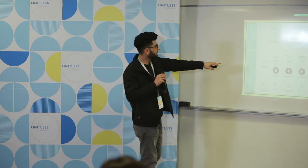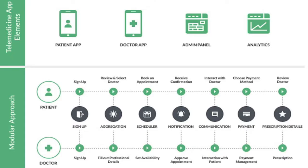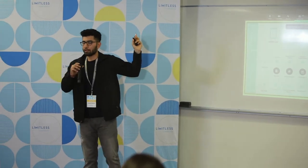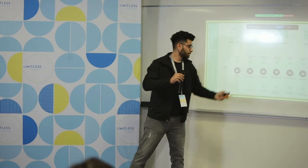So on the patient app, like we book a tutor on the college website, we just sign up, review and select a doctor, book an appointment, and at the end, choose a payment method and just review the doctor. All these things would be in the patient app. It's end-to-end, from the birth of a child to the death of a man. All things would be covered in this app. And all the qualifications and personal information about the doctor would be covered in this.